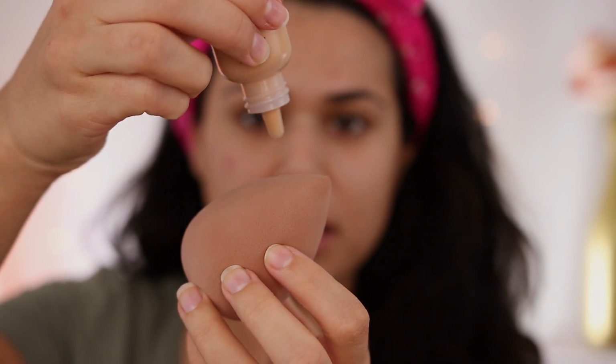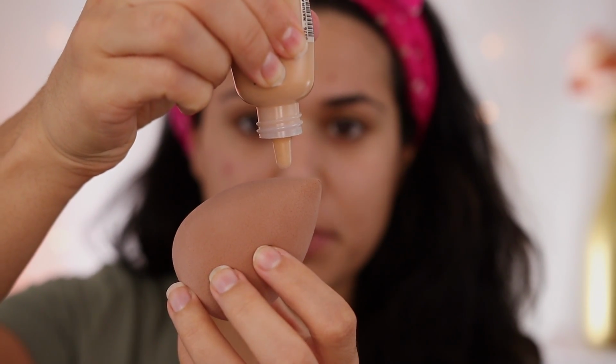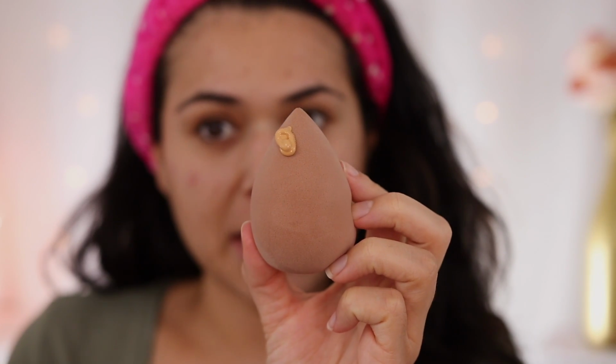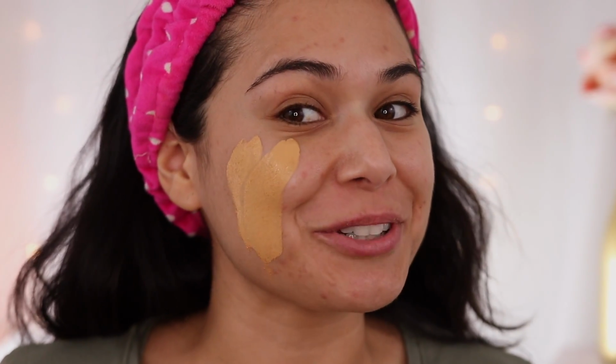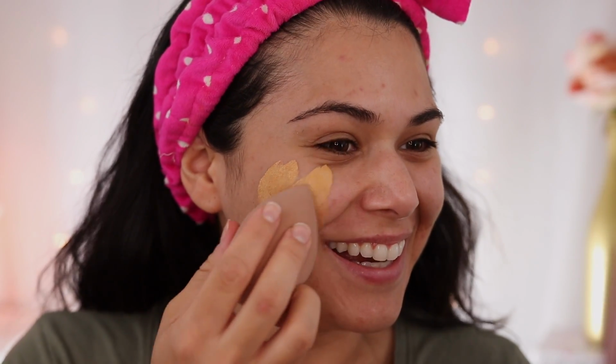Okay, I'm just gonna go ahead and drop it straight onto the sponge. It's got sort of a creamy texture, definitely worried about that shade. And as you can see, my breakouts are sort of healing, but definitely leaving a lot of discoloration behind. So let's put this coverage to the test. Ooh, that's really yellow on me.